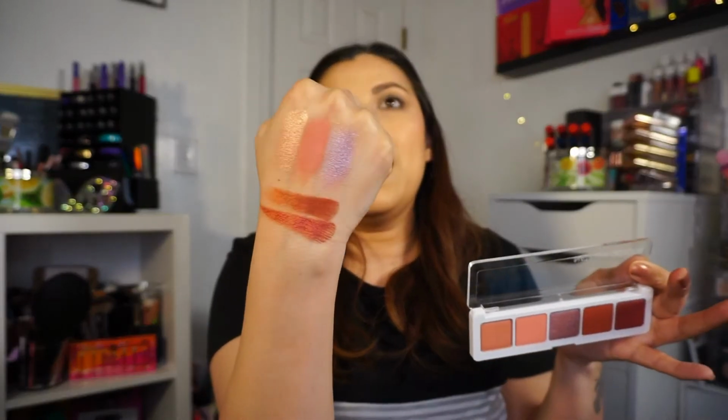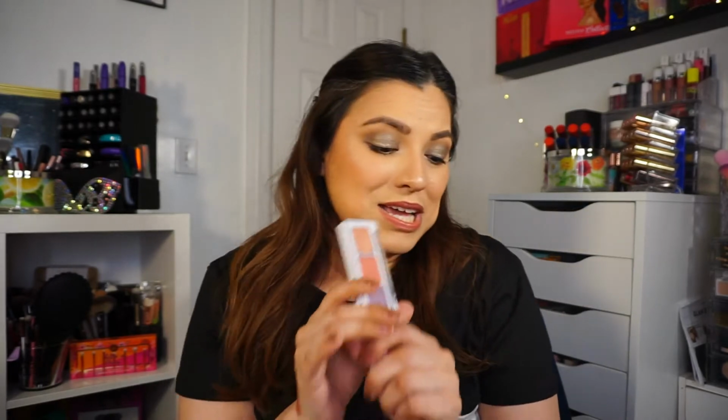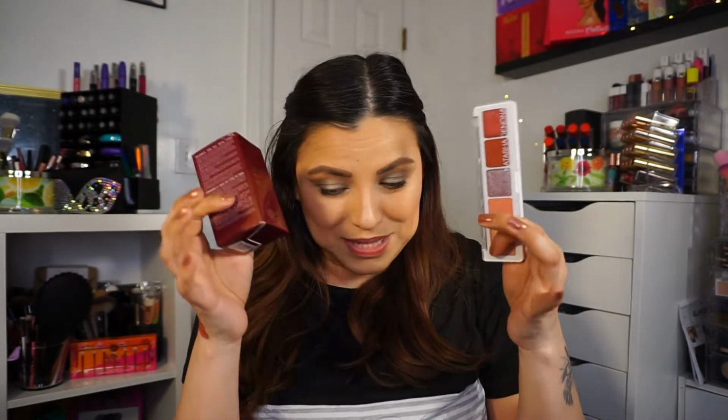But I heard that what she does is she picks from her bigger palettes and puts them in these smaller ones. So I'm excited for this palette. I can't wait to try this out on my eyes and see what look I can create. I am so happy to get another Natasha Denona eyeshadow palette. Just these two alone, this was $68, this was $48, the box was $35. This is well over $100 right here. So I am just happy with these two.